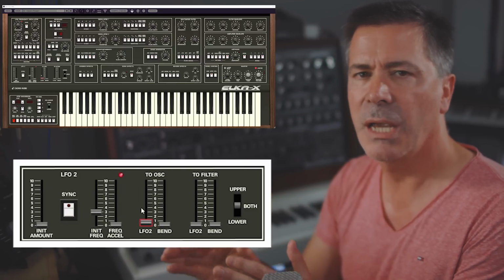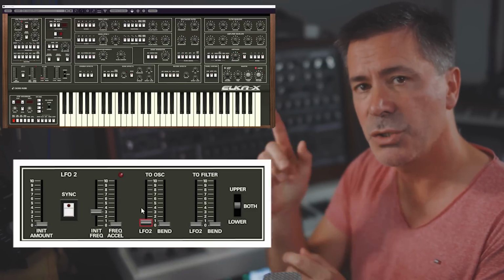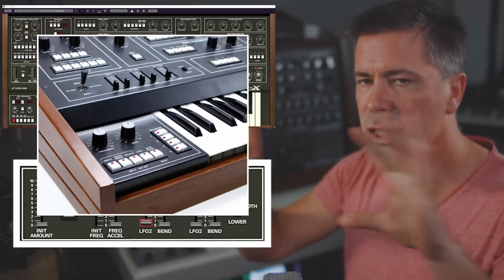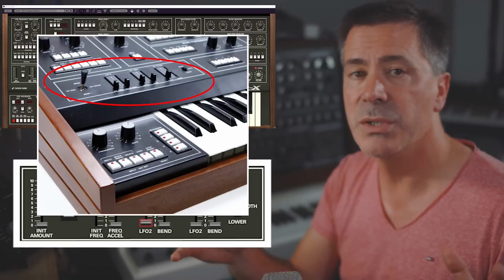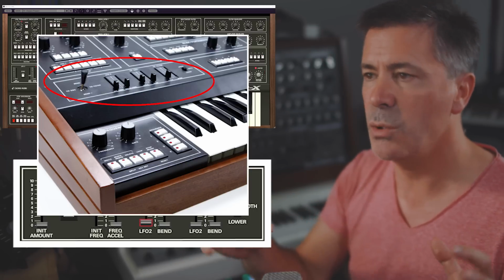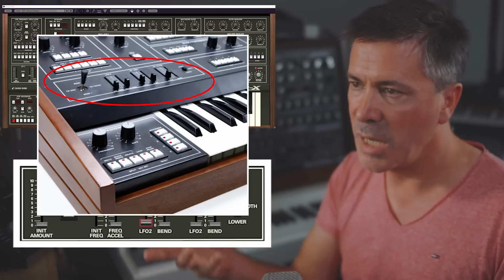And you really have to look at a photograph of an original Synthex to see why that is. I'll show you a photograph now. Now this section here with these sliders is actually the performance section of the Synthex. It's where you have control over pitch bend and modulation wheel capabilities.